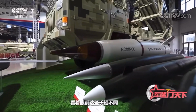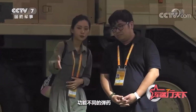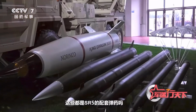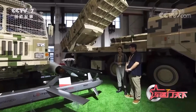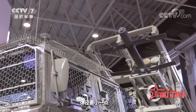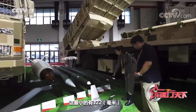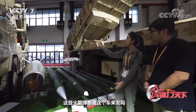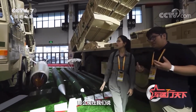But looking at the ammunition with different lengths, different calibers, and different functions, Zixuan was a little confused. Are these all ammunition for SR5? Teacher Bai, this one is larger, and the upper one is smaller. Also among these rockets, the smallest is 122mm and the largest is 610mm. Can all these be fired by SR5? Yes, they are all launched by SR5.